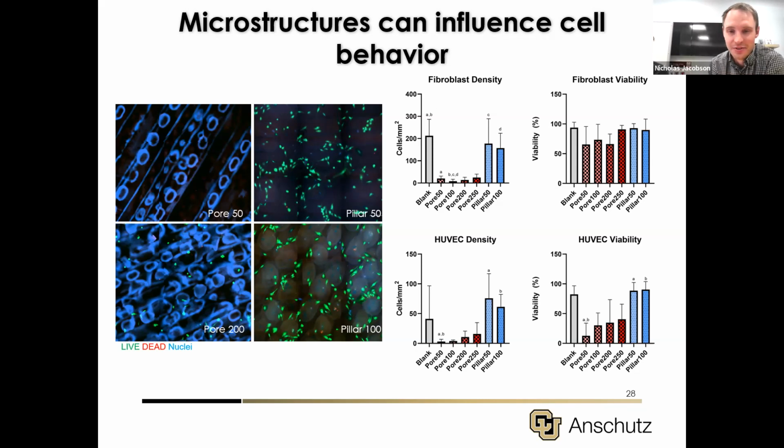So we can influence cell behavior, which was very encouraging. However, if you note, the pillared groups performed just as similarly as the blank group. So we weren't increasing endothelial cell behavior here, but we were able to influence it by decreasing it in the pored group. So, slightly encouraging results. What this means is it's back to the drawing board, and time to fine tune the microstructure that can actually be used to increase endothelial cell adhesion.